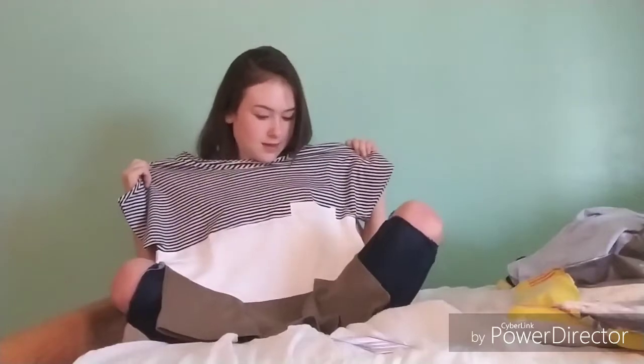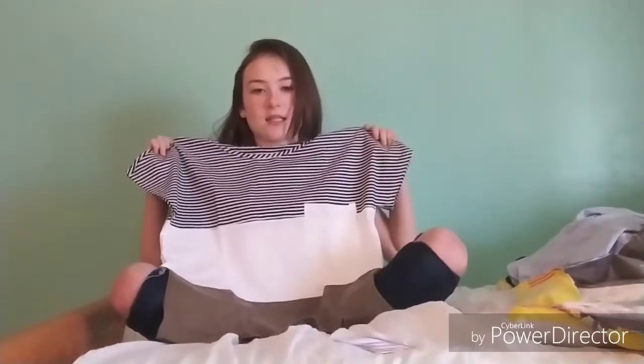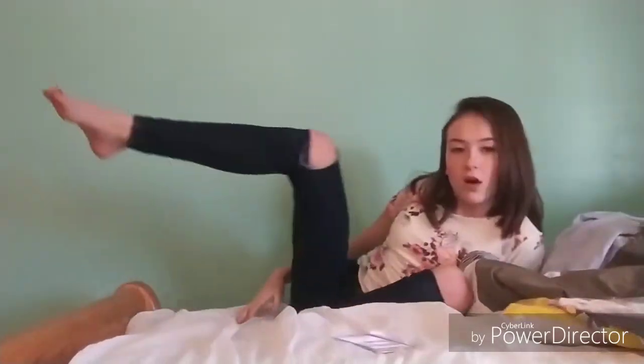Oh, good. This is ginormous. Ginormous. This is green and then white and then black and white striped with a big pocket. I like it. It looks good. Sorry if my jeans look weird. These are cut out.